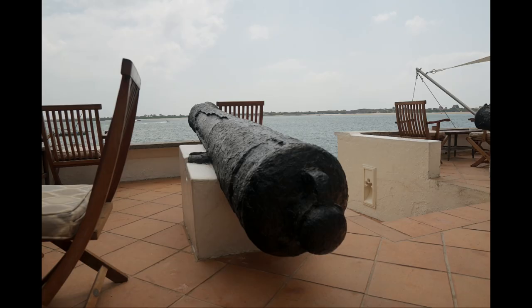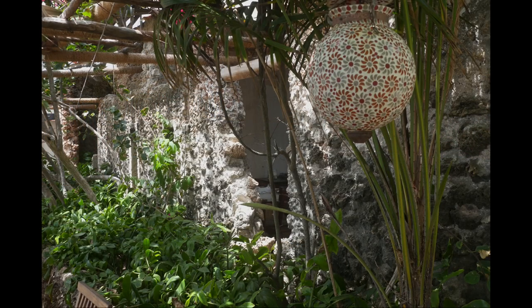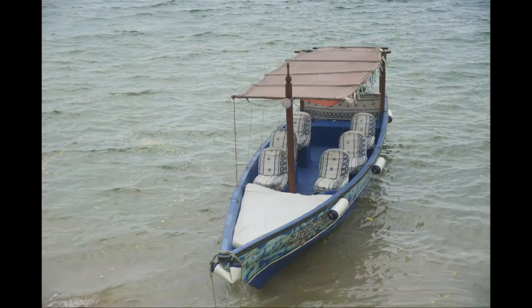The Peponi Hotel in Shela was established in 1967 by a Danish family, and this hotel and its restaurant overlooking the sea is a well-respected and well-visited by tourists destination in Shela.